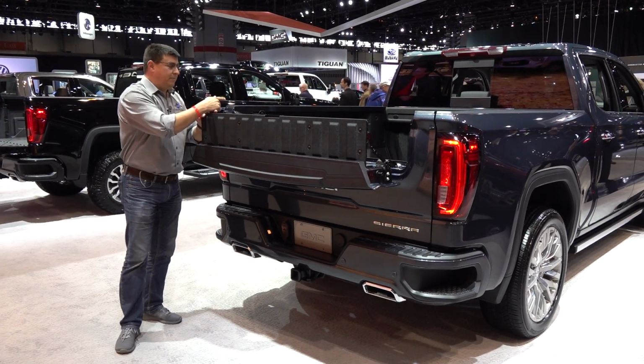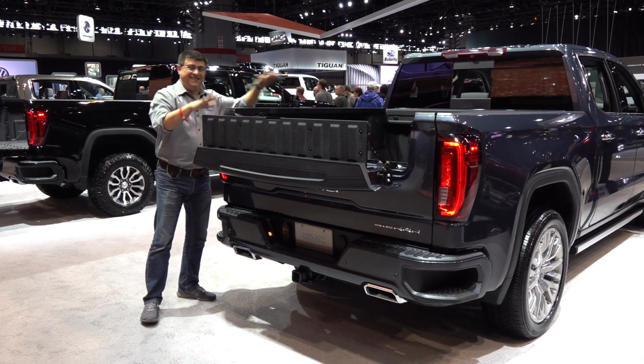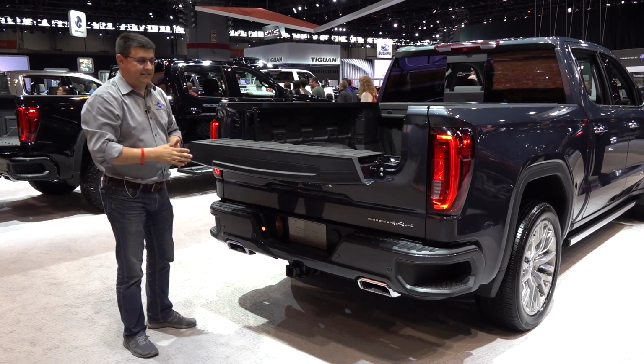Now, if you get the shorter beds in the pickup truck, then this distance between here and the back of the bed is not 8 feet. Keep that in mind. It's right around 6 feet or so. So it's not as handy as I would like.